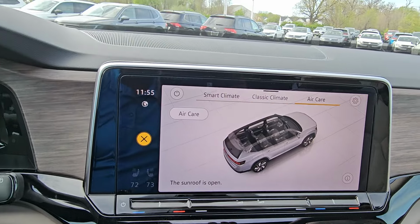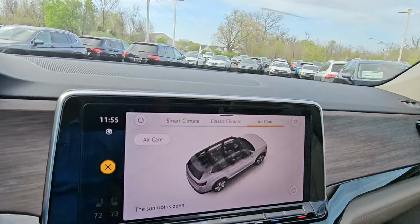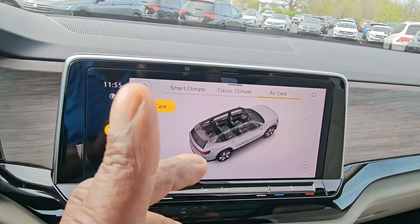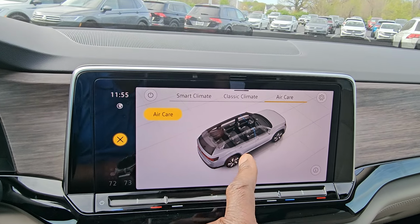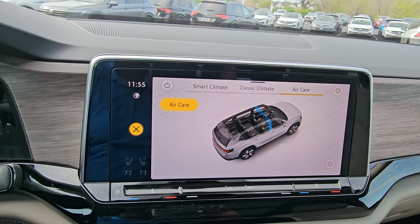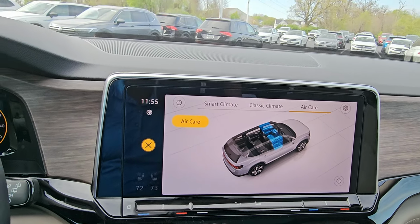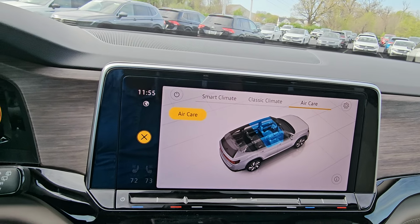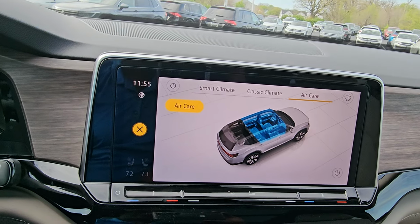You do also have air care. I'm going to go ahead and close the sunroof here because it's going to squawk at me and tell me that the sunroof is open right down here. Now, when that sunroof closes, the blue line is going to start, and it's showing the progress of the air filtration system throughout the cabin. So what it does is it scrubs the outside air before it circulates in the cabin, so you don't smell the stinky outdoor stuff like a landfill, roadkill, skunks, things of that nature out on the road. You won't smell them inside the car.